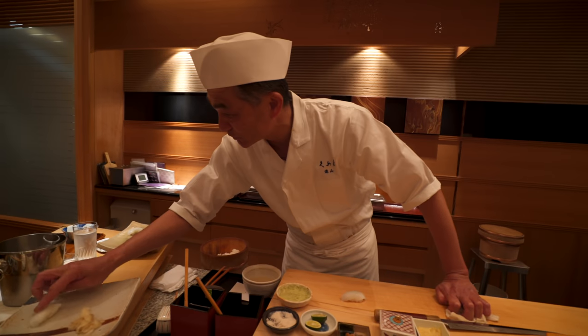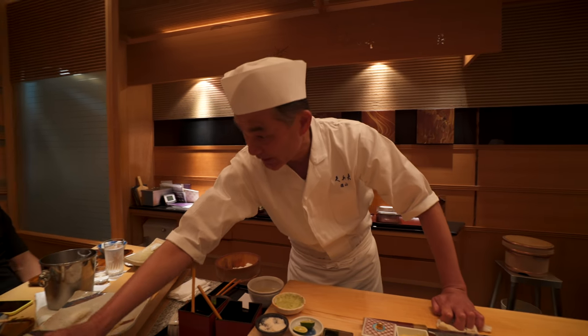To see him preparing it step by step, and then as you see him add each little thing, you're like, oh, it's gonna be so good. Squid with the salt already. No soya.